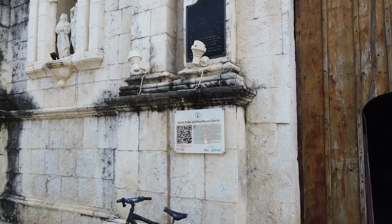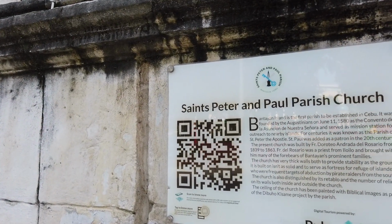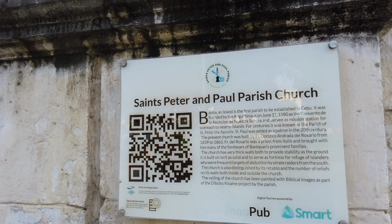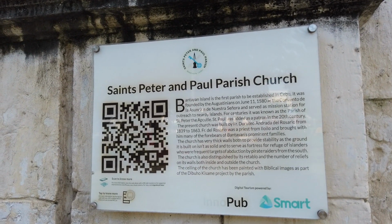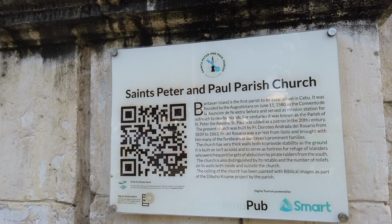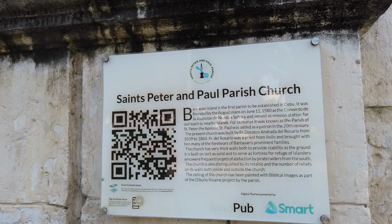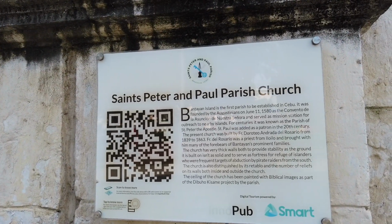The St. Peter and Paul Parish, Bantayan Island, is the first parish to be established in Cebu. This was founded by the Augustinians on June 11, 1580 as the Convento de la Asunción Nuestra Señora, and has served as a mission station for outreach to the nearby islands. For centuries, it was known as the parish of St. Peter, and the Apostle St. Paul was added as a patron in the 20th century.